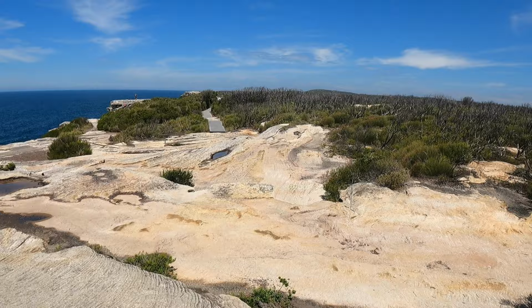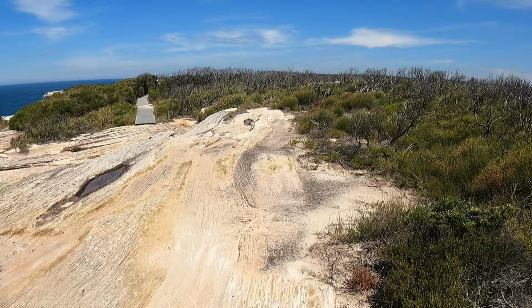Once again, be prepared: wear a hat, sunscreen, good shoes. Keep hydrated, make sure you've got a lot of water.